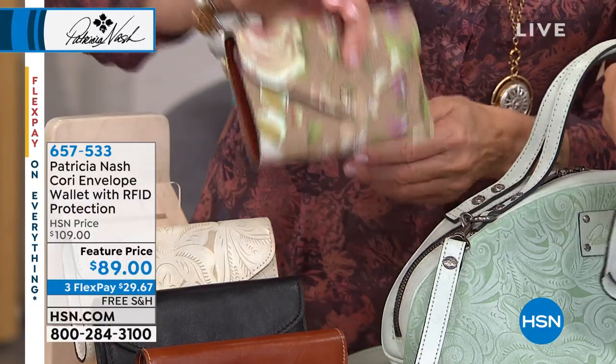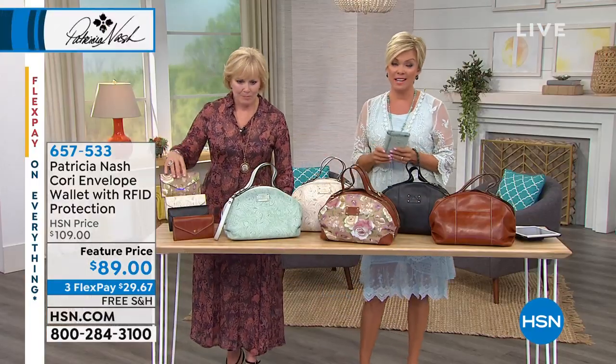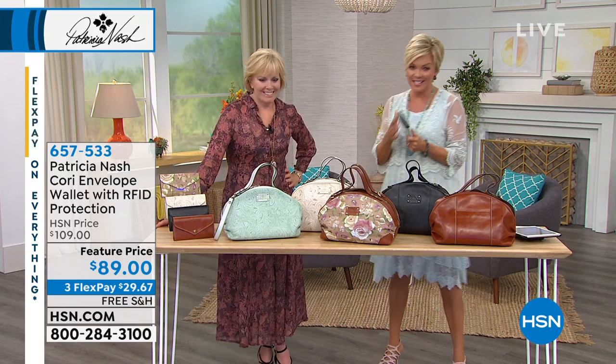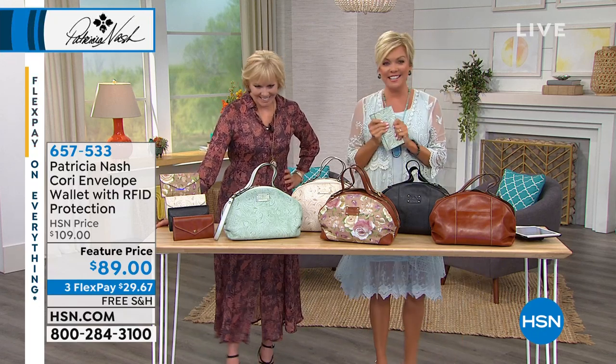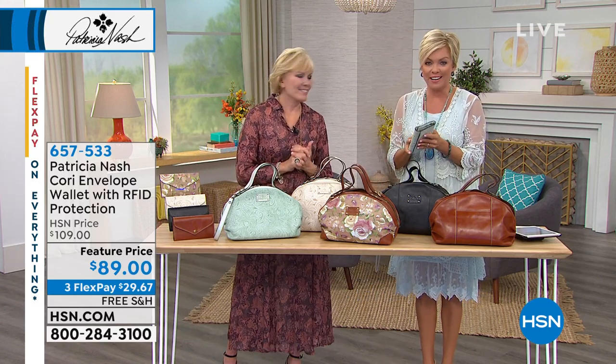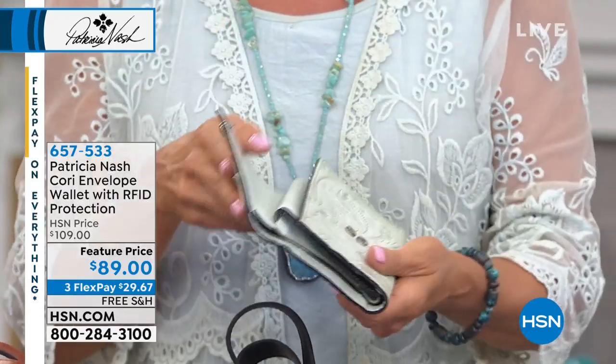And I like the double snap, because I'm always overstuffing my wallets. Aren't we all? I do think of Patricia every day, because I have my cell phone in one of your cell cases, and I love it. It's the tooled leathers, and it's such a treat. I get compliments and questions all the time about it. So I keep my phone, and then I have all my stuff, my cards and whatnot.